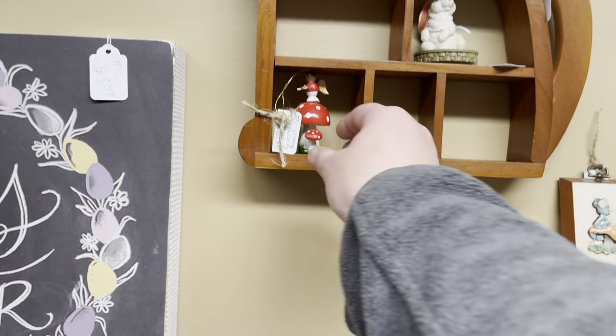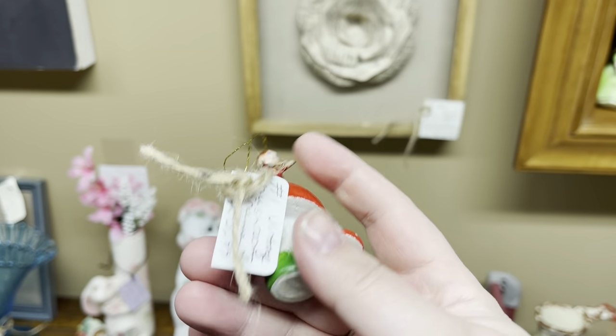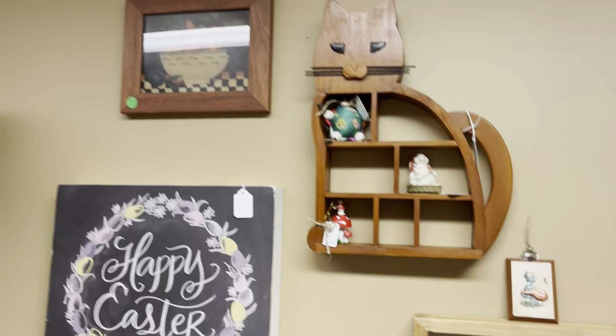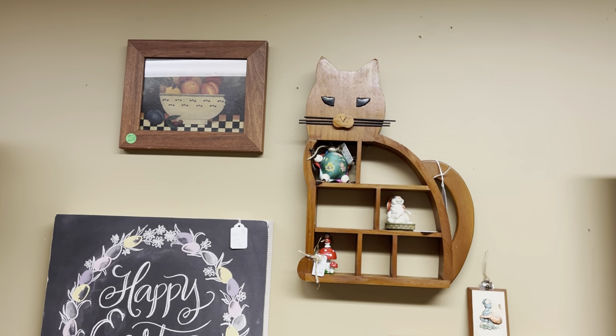Wait a minute. What are you, my friend? You're so cute. $6. Ugh, that's tempting. But Christmas is over, my friend. I'm gonna leave you behind. Oh, I love this shelf for $30. I didn't even notice that at first.